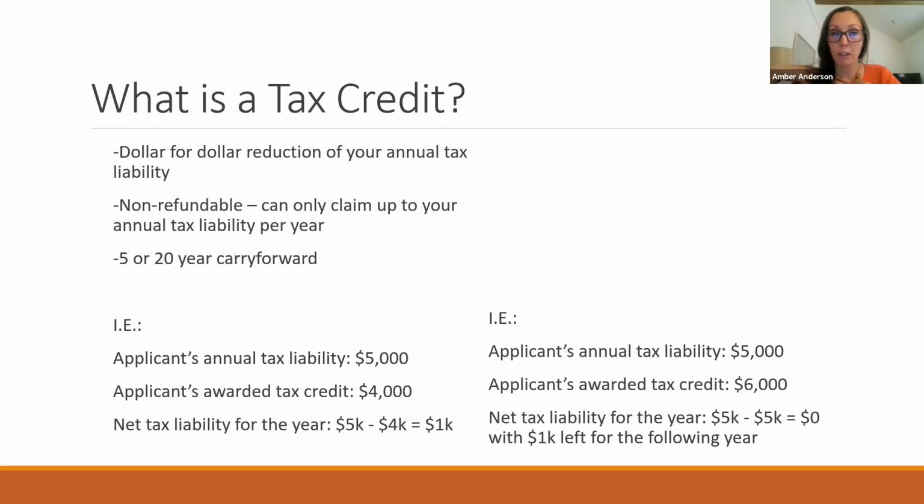And if you have a credit that's larger, so the example on the right is, say again, you have a $5,000 annual tax liability, but you get awarded a $6,000 credit. You're allowed to use that $5,000 in the first year because it's non-refundable, but you can carry it forward to the next year. So you'll have an additional $1,000 available to you the next year.